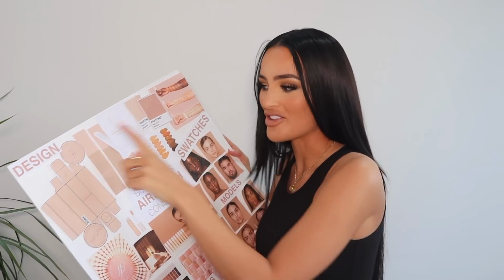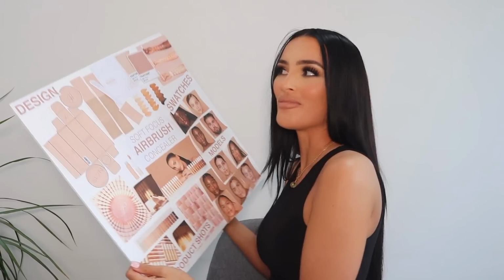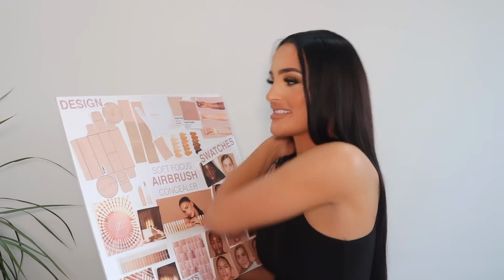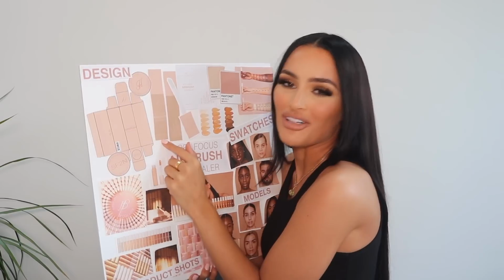In January we started the tube design. It's so funny to see the progress because we sketched up like a few different designs, and I'm like, oh my god, I'm so glad I didn't go with that design. Like, I'm so glad we went with this. But yeah, so this was the first initial little draft of the product.